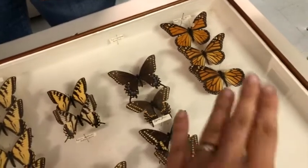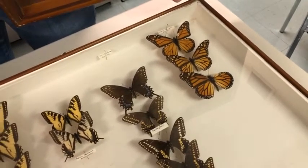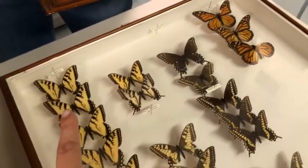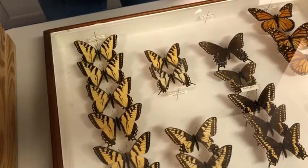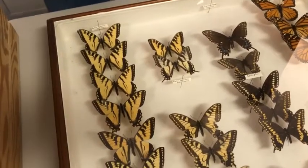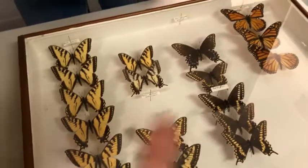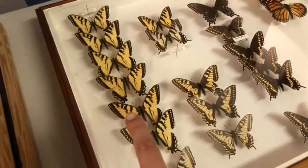Now if you know about monarchs, when they're in their caterpillar form, they like to eat milkweed. Milkweed is poisonous, it doesn't taste very good, it makes them not taste good. So their caterpillar also doesn't taste good. So as a form of mimicry, the swallowtail butterfly caterpillar looks like the monarch caterpillar as a method of defense. So a bird or a predator will see that and think that's a monarch caterpillar. They're not tasty, so they're going to leave them alone. And you can tell the difference because the monarch caterpillar has black antennae that come up, and the swallowtails do not.